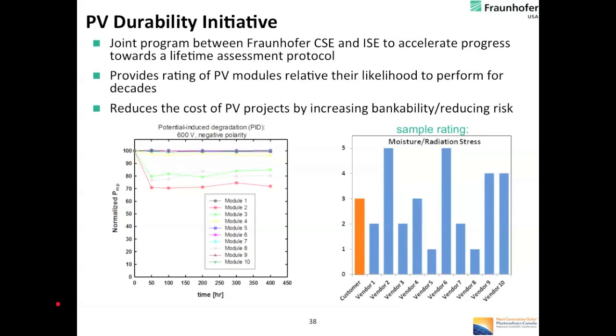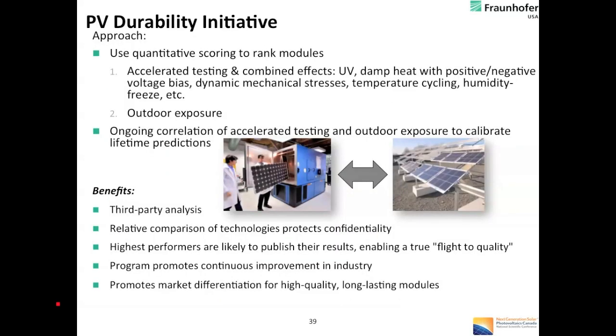So we've come up with a rating system which essentially anonymizes the data. So if you join the program, you get feedback, you see how your module rated against the others. You don't get to find out who the others are. They're anonymous. And vendors have the option of announcing. So the idea is that if you do well, hopefully people will be incentivized to attach their name to the results. And over time, those whose names don't show up on the list are sort of guilty by association. Their absence is noticeable. So there's definitely a pressure there to eventually get the names out there, and that's, of course, what we really need.